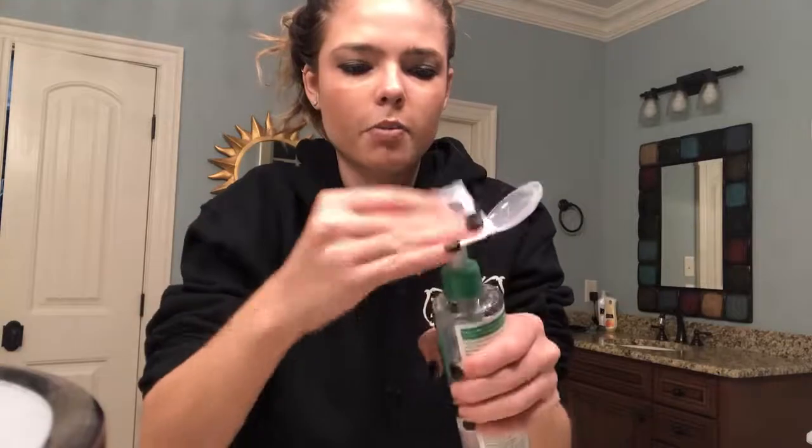So I'm just gonna take a cotton pad and pump on some of the makeup remover and get it kind of soaked through. And then I like to take my eye makeup off first, just so I can really get the heavy duty part of my makeup off first. And then I'll go in on the rest of my face. Take the lipstick off. And just take the last little remainder of the makeup off.